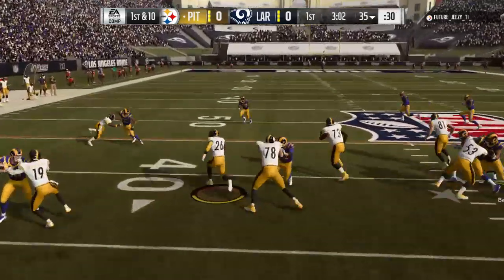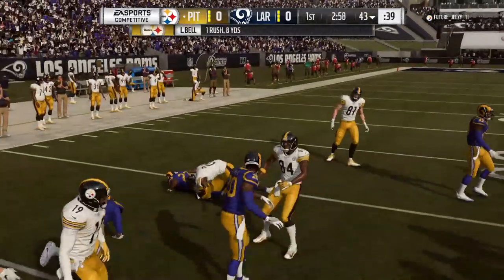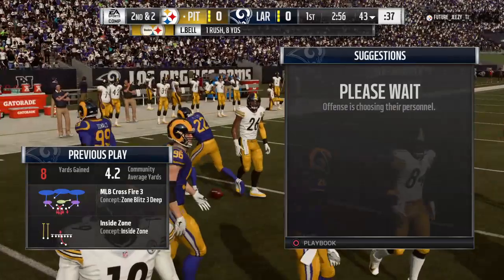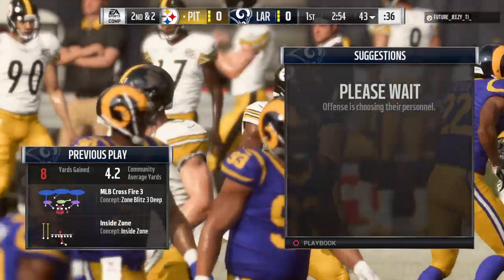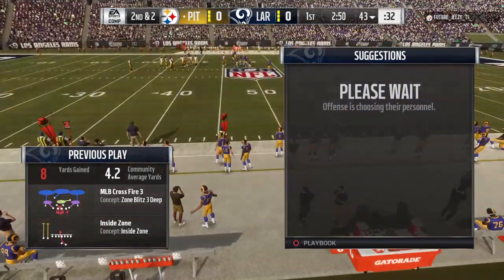Now the first carry for Le'Veon Bell. Stop shy of the 45. Showed off a nice little move on the play, though. A good run there on 1st down, and it'll leave them with a 2nd and 2.